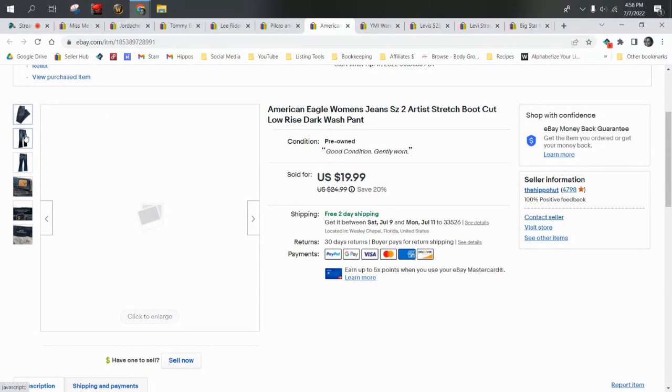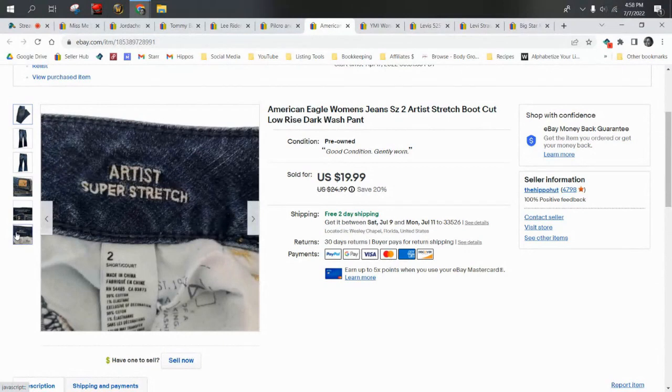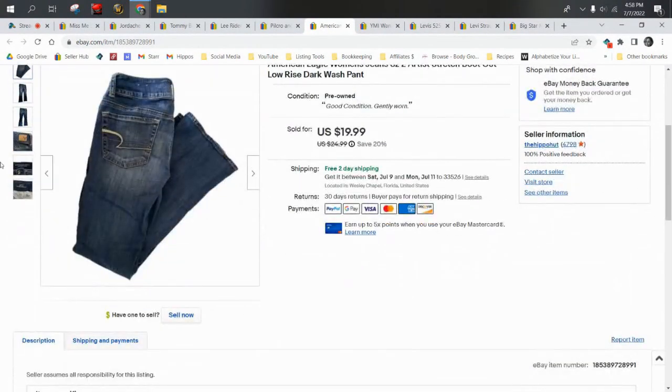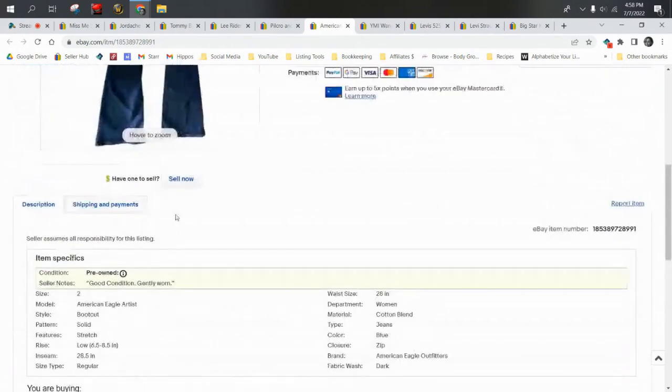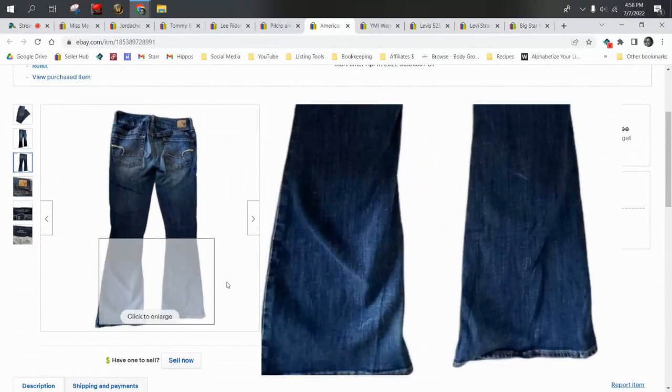And they have the two buttons on the front. These are nice looking jeans. So, okay, I would call these, honestly, I should have put Super Stretch in the title. And these probably, they look more like flare to me, but the leg opening is 18. So that's kind of a boot cut measuring, but a flare look.